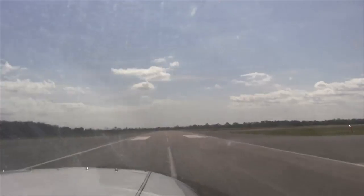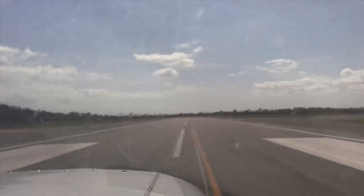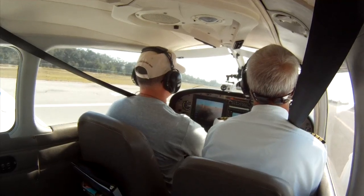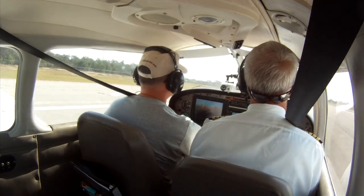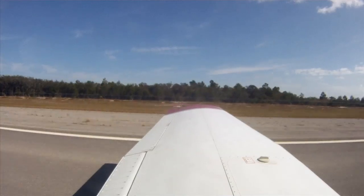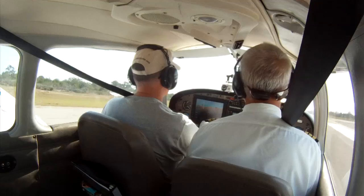All right, just hold us off the runway. Get us down there nice and light. There you go. Flaps up. And here we go. Full power. Quick. Pull back, nice and easy. Just let the nose come up and the plane will lift off on its own. Here we go.